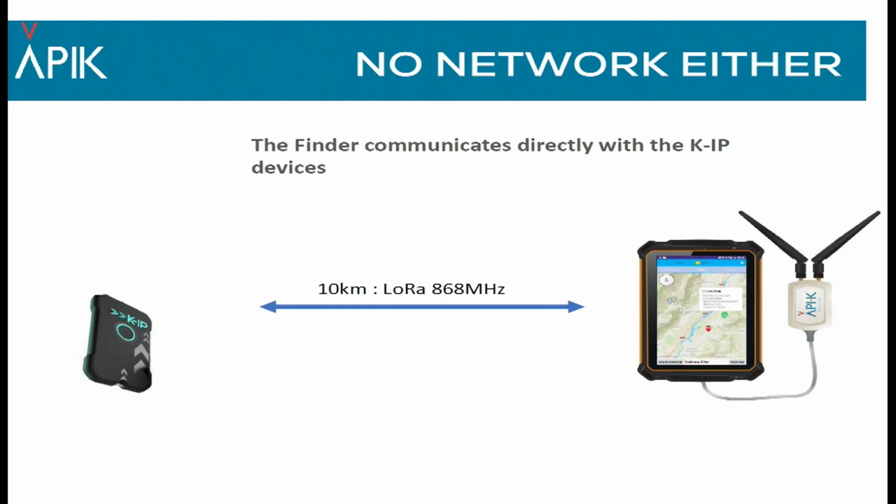Okay, so that makes it super powerful because the recovery doesn't depend on any external factor, right? If you have a network, it's better because you have a live GPS position. If I don't have a live GPS position and I need to go in and rescue you, I will simply use the last known GPS position, and that will be enough to start a search. And then we'll find you.